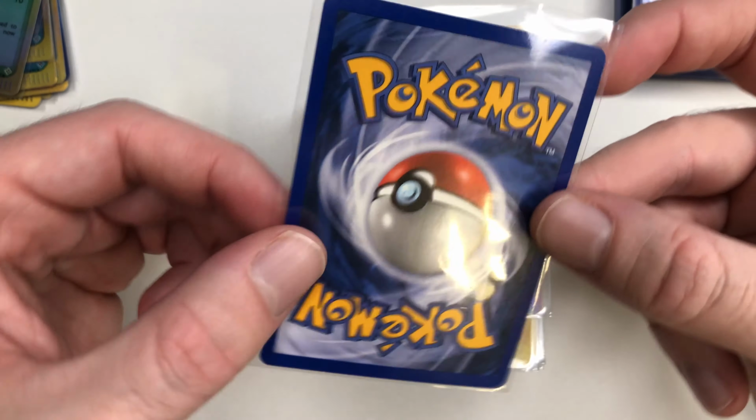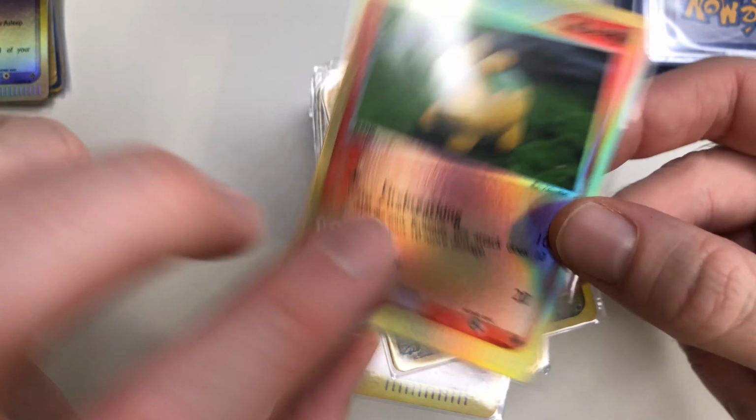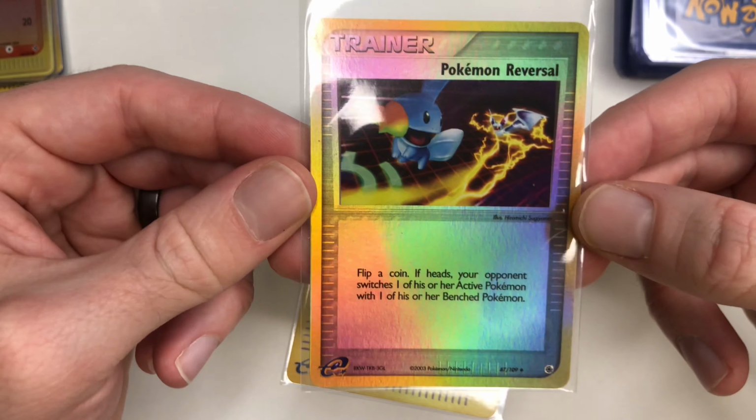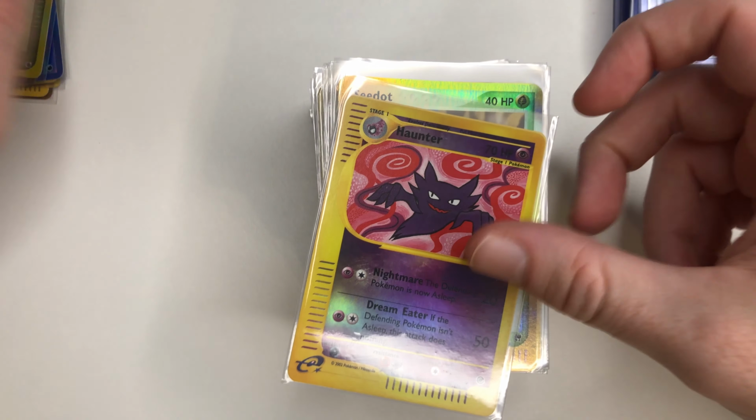Maybe a little off center on that one. Numel. You know, even if these cards are like $3 a piece, I was more than happy to pick these up because you just do not find these cards out there anymore.